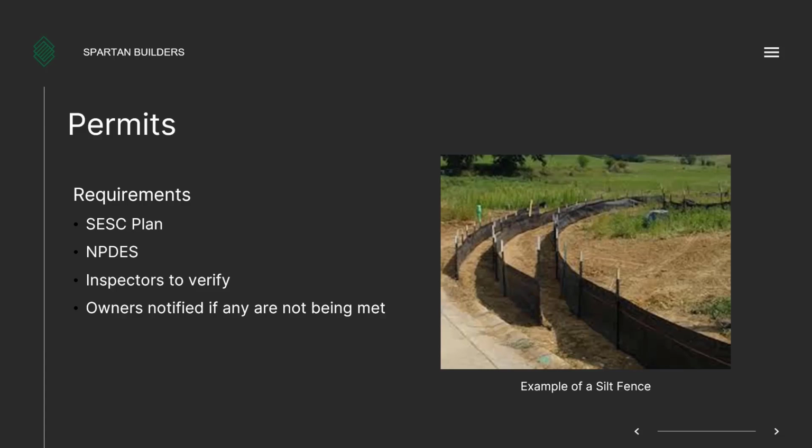elsewhere. The NPDES is basically an agreement that the discharge of pollutants and toxins will be controlled. Each of these will have inspectors to verify that all requirements are being met and to notify the owners of any discrepancies.